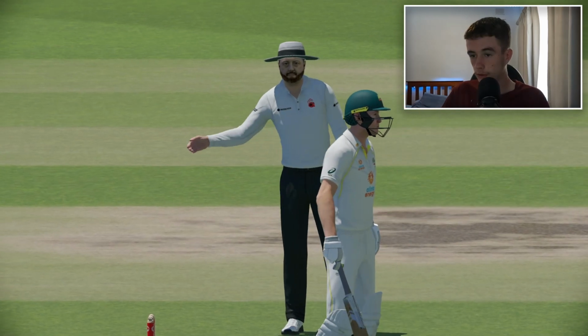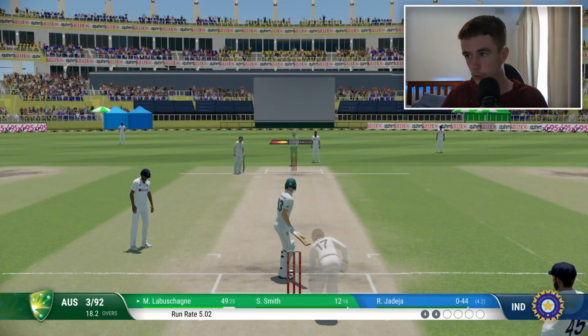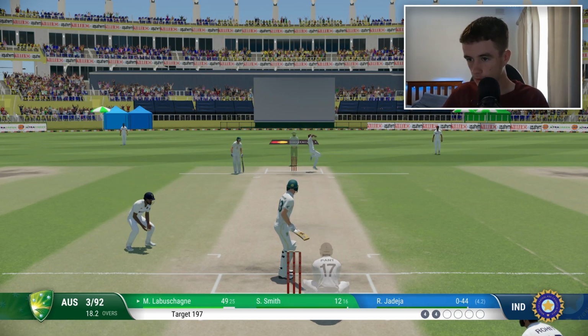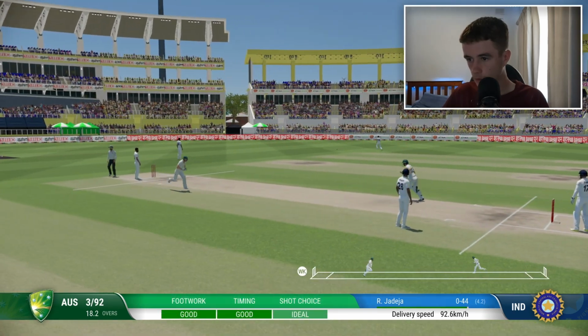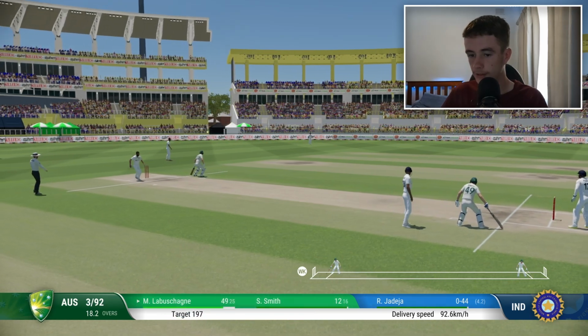It looks like Virat couldn't quite get that. Very interesting to see why Virat's in that position. Usually would have a bowler there, but. Well, we found the gap. This could bring up a 50. And it does. 50 for Marnus.